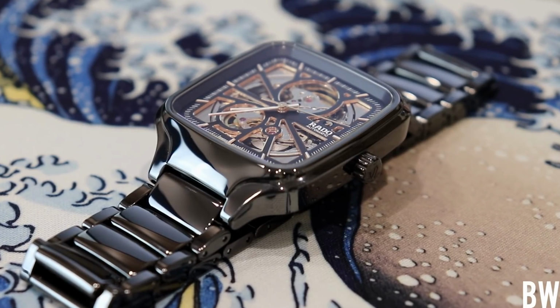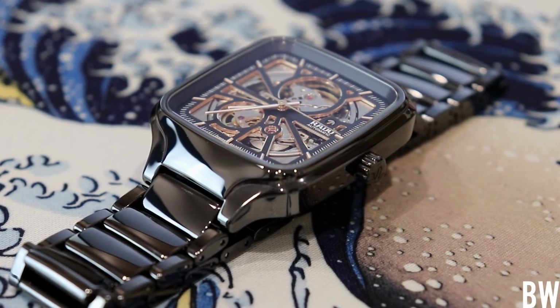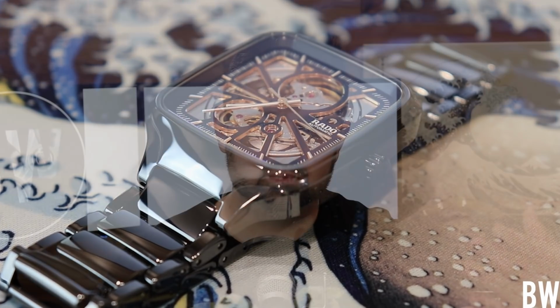Here's a few wrist shots. I think this is really interesting. Again, outside of what I'm normally drawn to, but you know what? I'm drawn to this one as well. I think it's pretty cool.